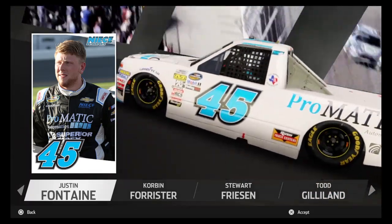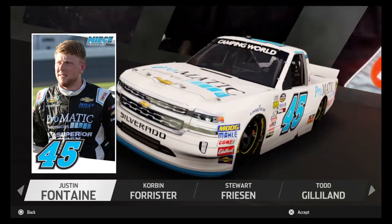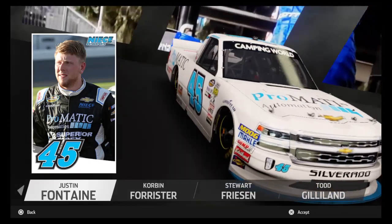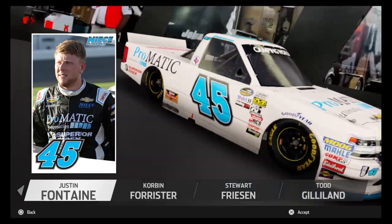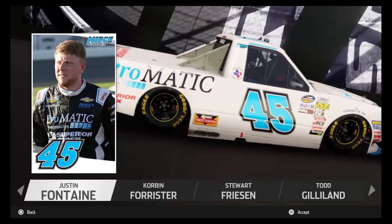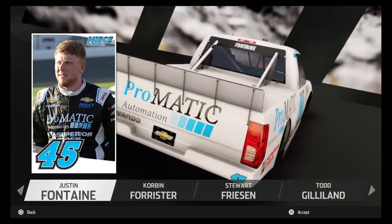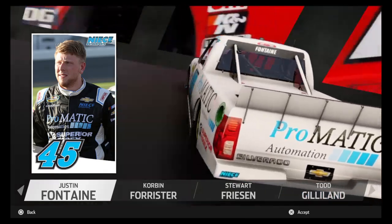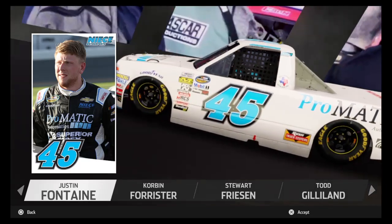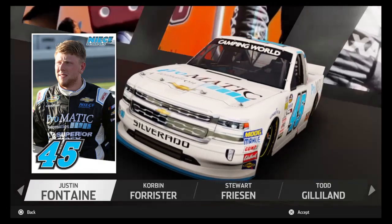Alright, so your race winner, PRS, in the number 45 Chevy Silverado for WV Motorsports, man. What a crazy finish. I'll say that. I believe you were out of the draft, around 7th or 8th, when the caution comes out. Then you put on some strategy. I believe you took 2 tires, correct? Correct. 2 tires. You're sitting 3rd.